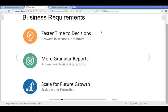They also wanted more granular reports. Many of their most pressing business questions simply couldn't be answered because they weren't able to analyze their data at a granular enough level. So they really needed to address how much information they could access. And finally, they wanted to do something that would be scalable. They knew that their business was going to grow and they wanted a solution to grow with it rather than having to be replaced in a few years. And this was really important because they knew that they eventually wanted to be in a position to collect and analyze all of their data.